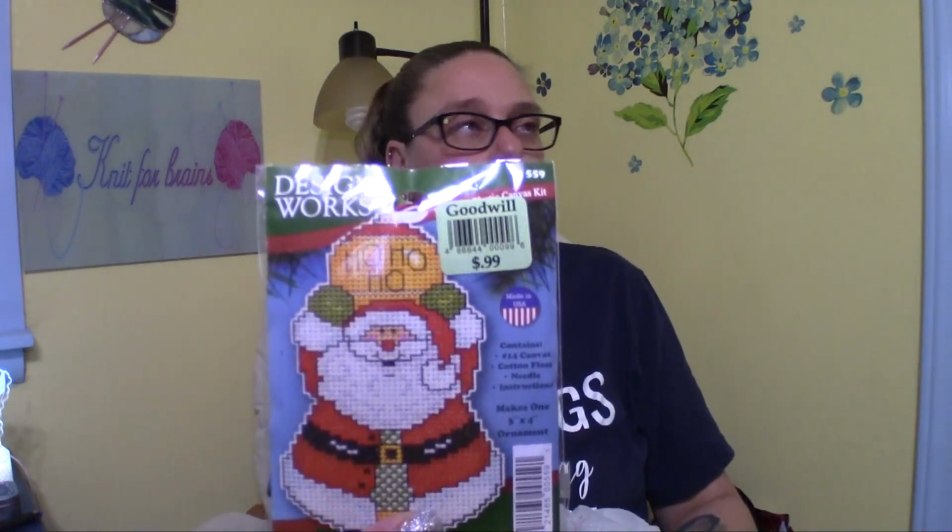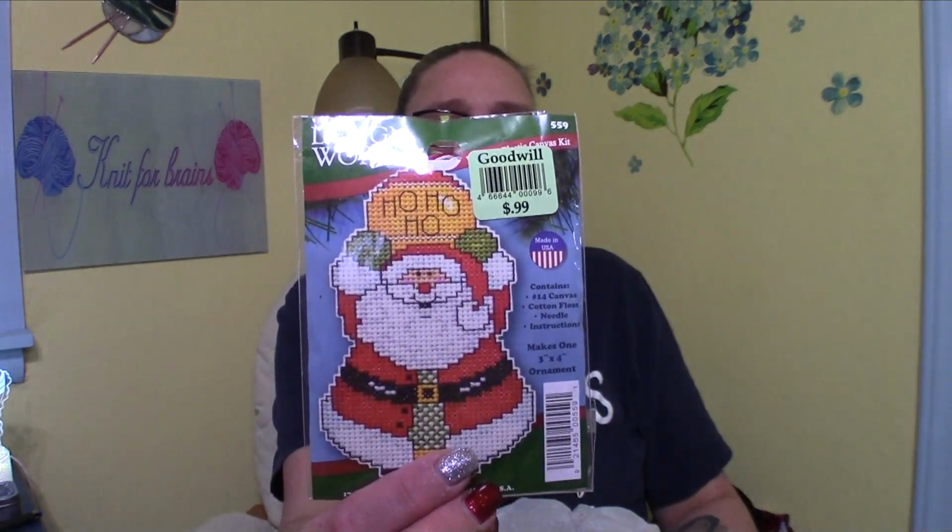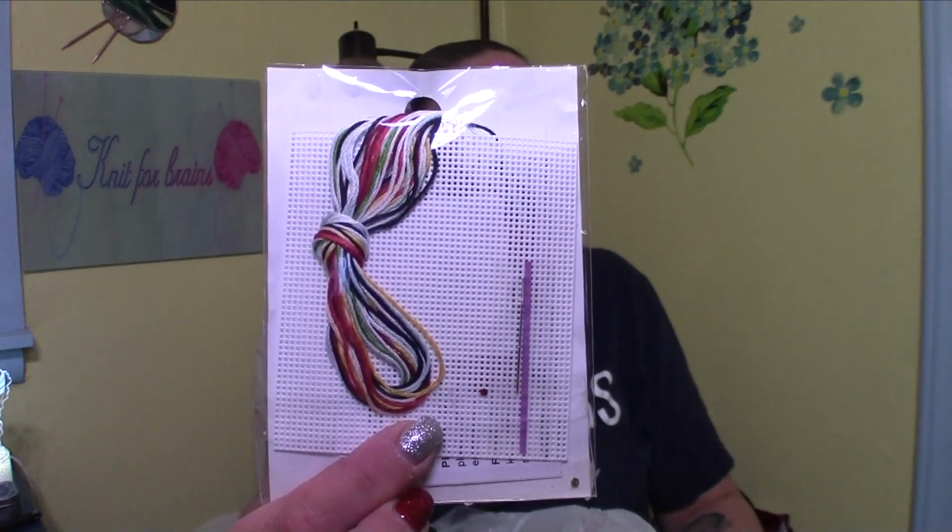I got a Design Works kit. They call this a 14 count plastic canvas kit. I would not call this true plastic canvas because you're not using yarn, you're using embroidery floss still. This makes one of the ornaments. It reminds me of the perforated paper. So I got that. That was 99 cents as well.